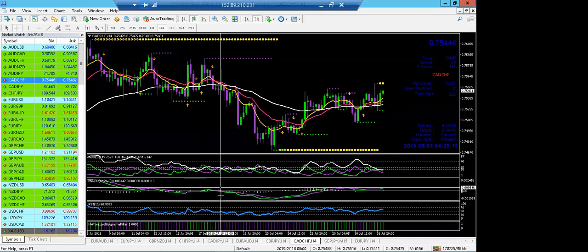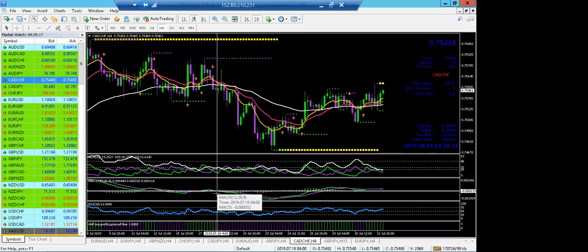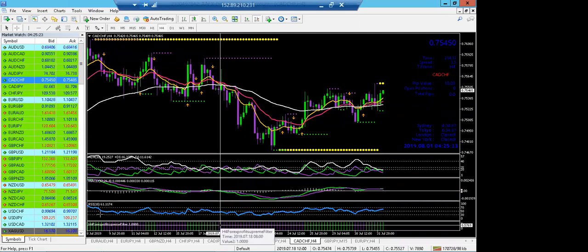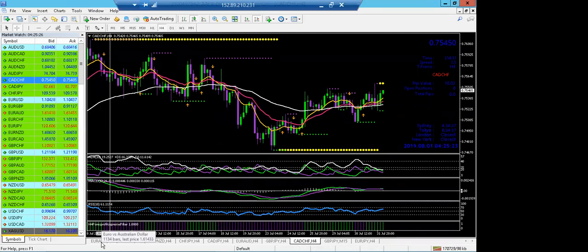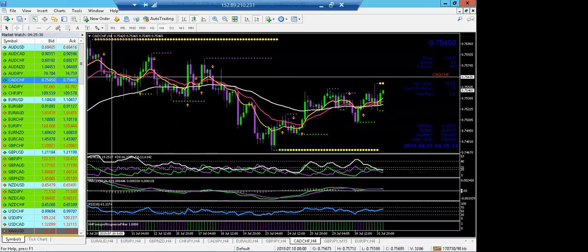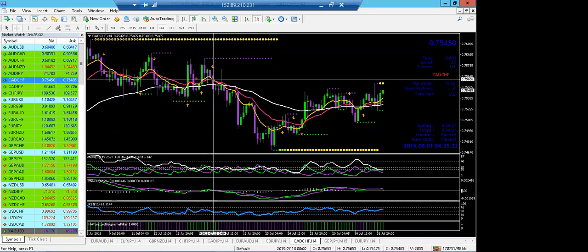So this would say sell. This is below the zero. We're below the 50 on the RSI. We're good on the profit filter. And I can guarantee you we were good on the currency strength meter as well. I would have got 20 pips multiple times, maybe 10. But this is the time that would have made the hugest difference.